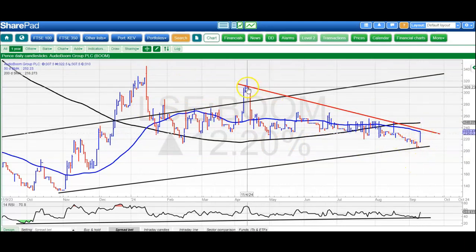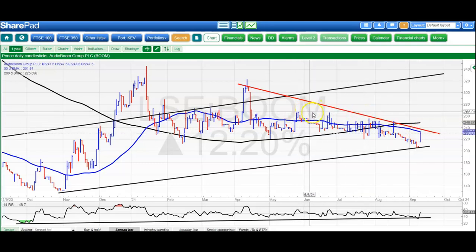We've got a very strong line of resistance there from April, and that's flummoxed the shares many times in the interim. The resistance line at the moment is around £2.36, so we need to see an end-of-day close above that, and ideally above the 200-day moving average at £2.47.